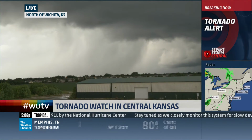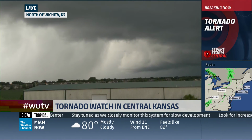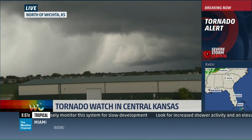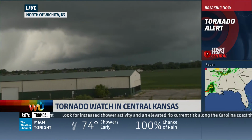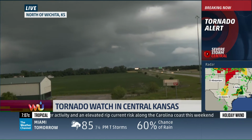67 here, not far away at the Wichita airport on the west side of town. Last check, it was in the mid-80s. Look at the rain shaft. Boy, you can see that arcing off towards the left as the wind blows in that direction. And then to the right, you can see the lowering cloud base. Again, we're not worried about a tornado here. In fact, as I mentioned, we don't even have, at last check, a severe thunderstorm warning on the cell.